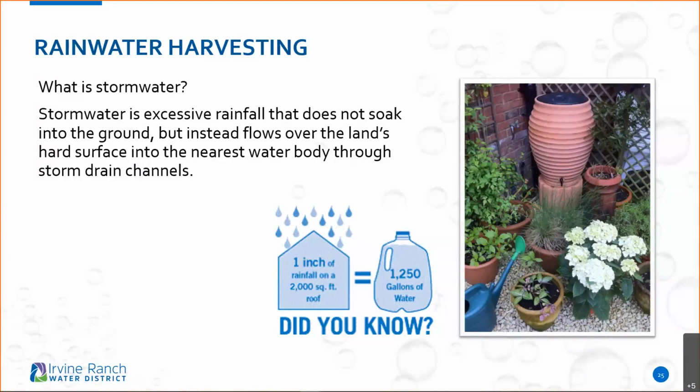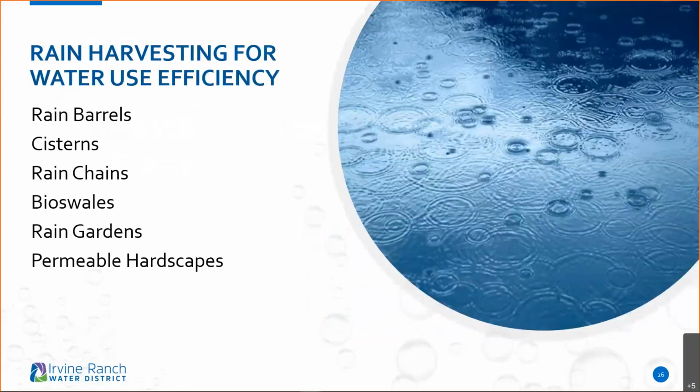There are beautiful ways to accent our landscapes by incorporating rain barrels. You can see by the illustration there how much water 1 inch of rainfall can give you. I know that with my 3 rain barrels, when we have a big storm or a quick storm, they fill up quick and it gets used quick. So consider harvesting that rain.